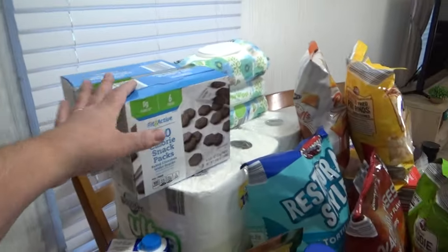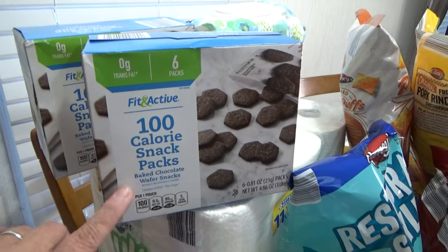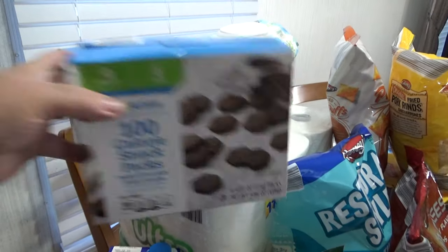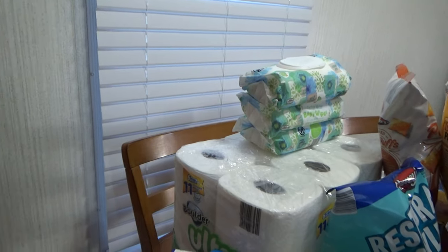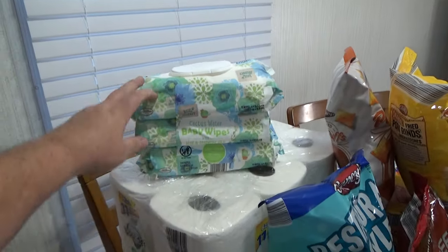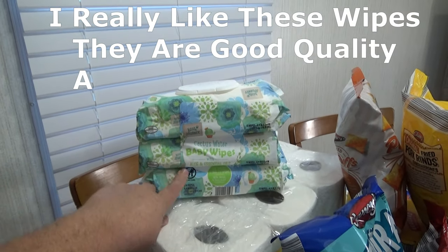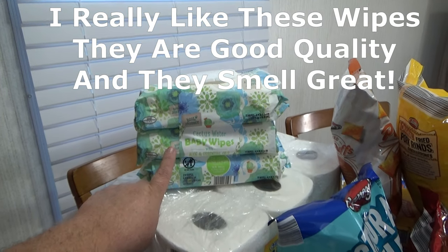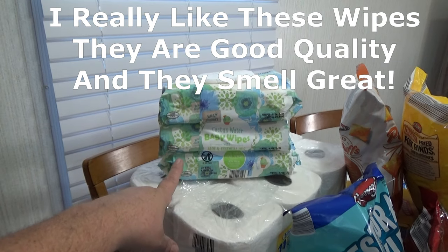Alright, back here I got two packs of these Fit and Active 100 calorie snack packs for me. My husband, he don't really eat those, but I love them. Let's see. I got this 3-pack of Little Journey Cactus Water Baby Wipes. It's pretty much all they had. That's why I got them. I think they were like $3.79.